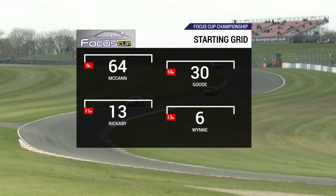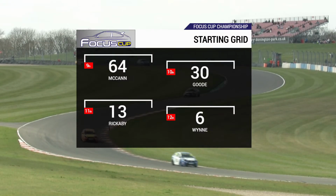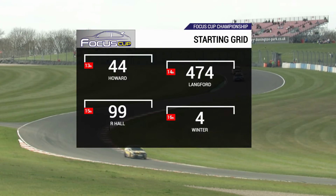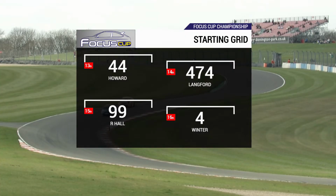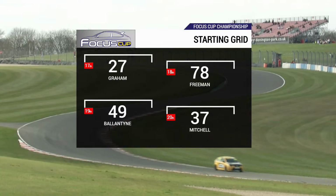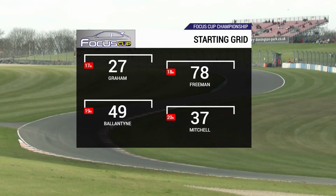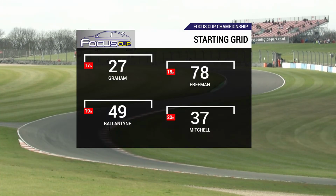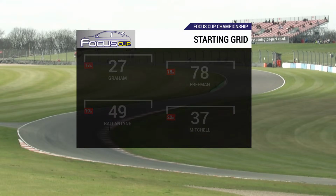Mark McCann and Jamie Good are next up, ahead of Darren Rickaby and Richard Wynne, who lines out the top 12. Then next up, it's the number 44 car of Ian Howard. Alongside him is Simon Langford, with Richard Hall and Adam Winter lining up 15th and 16th respectively on the grid. Ian Graham is there in 22nd position of those cars in reality when you take into account the gap on the grid, and Andrew Freeman is next up, with Craig Ballantyne and Gary Mitchell lining up on row number 10.